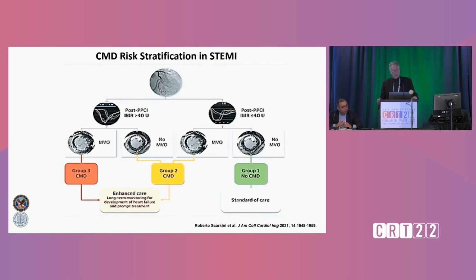Now, in the risk stratification schemes that we use, if you have no IMR impairment, that would be the right panel, and your MVO is absent, you're going to do pretty well and you can get standard of care. If you have MVO, regardless of IMR, or if you have both, you move into groups 2 and 3, and in these groups you need enhanced care. And these are the groups where I think the intermittent coronary sinus occlusion may provide the best answers. And of course, you have to study the groups that may have the biggest impact early. We have the tools. It looks like we have a new methodology or an old one brought back, and it's time to think about how we can make our patients better in the long run.